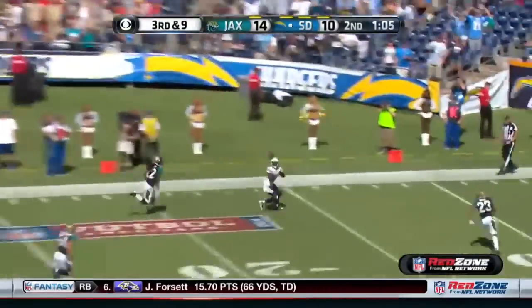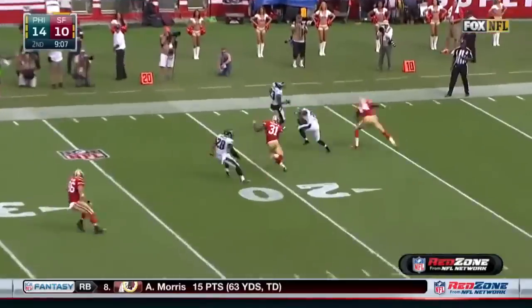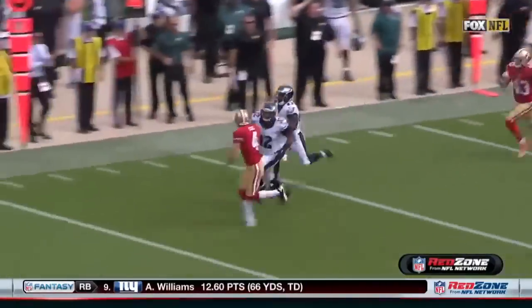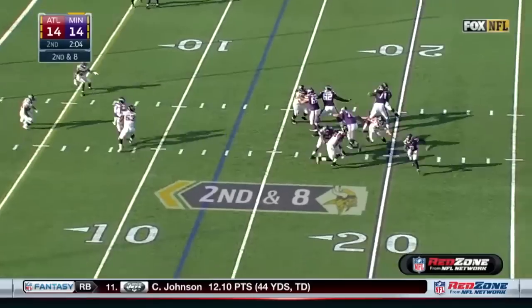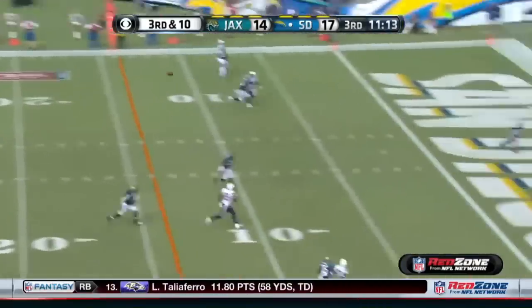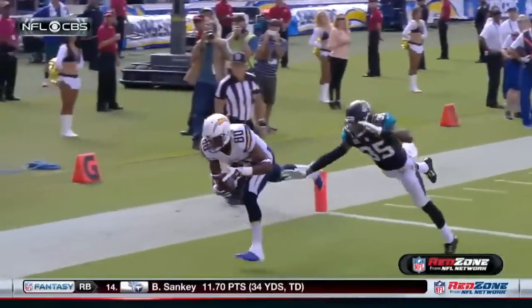Rivers looking deep, wide open is Royal. First down and more. Royal rolls from inside the 20. A flag, as it looked like they had a face mask. Sproles with lead to beat. Sproles for the touchdown. Room to run if he wants it. There goes Bridgewater. And Rivers looking for Floyd in the end zone. He's got it. Touchdown, San Diego.